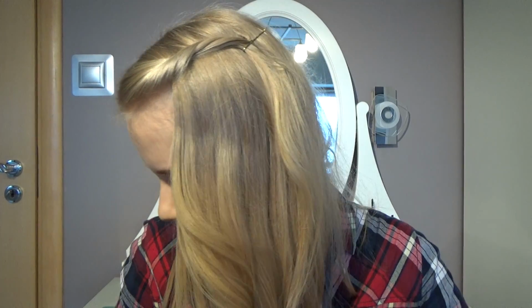And because I want to keep my eyes simple, I'll be using on them the Color Tattoo 24 Hours from Maybelline. It's a cream eyeshadow, and I'm basically using it only to a bit even out my skin tone on my eyes, because when I get really tired I just get to have a bit of a red eyelids, so I think it just really nicely evens it out.